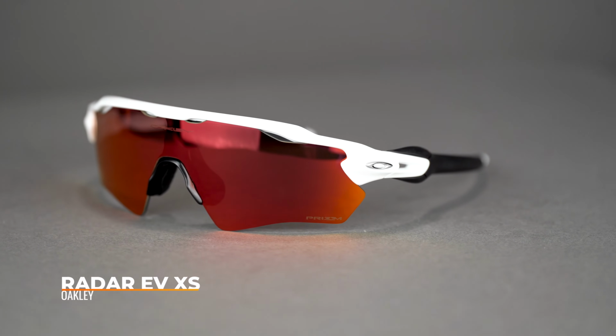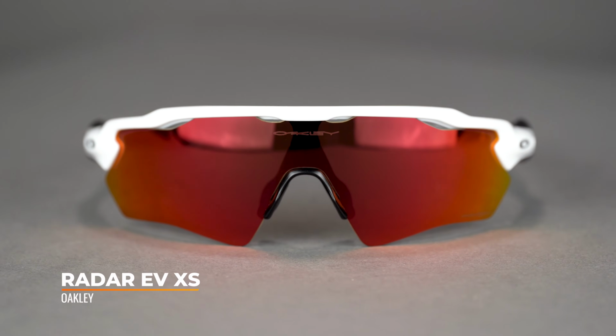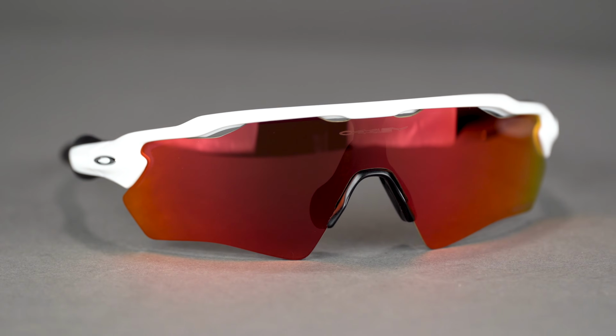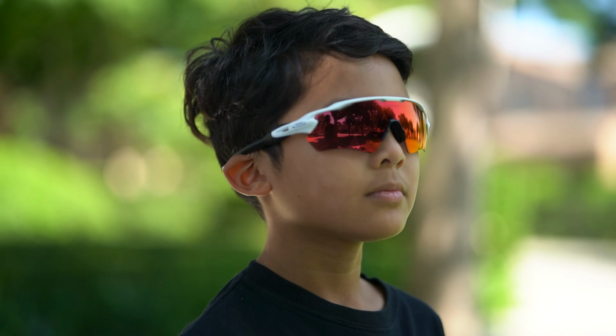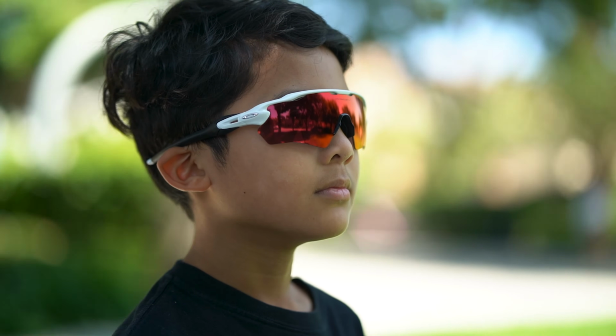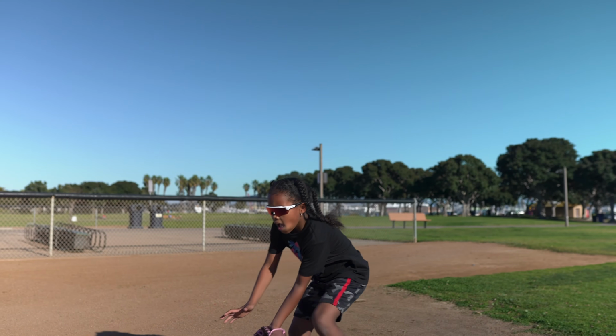And last but certainly not least, one more Oakley. This is the Radar EV-XS. Like I mentioned, Oakley's doing great work in that XS size category. It is a shield design, definitely the sportiest on this table. I think there are those kids out there that really like that super sporty look, and we've got you covered here. Perfect if you have a tiny mountain biker, baseball player, cyclist. Baseball's really big in this. Even golf. Golf makes sense. There are a lot of different options that this frame really well fits.